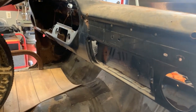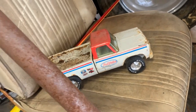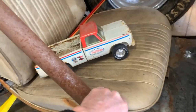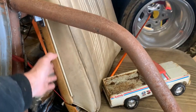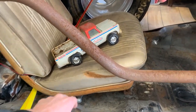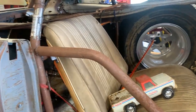The dash looks to be in pretty good shape overall. There's my new Tonka toy truck there. I love those things. You can see here the seat's actually in really good condition. Needs to be cleaned up real good. These need to be painted, so otherwise, the seat looks to be in pretty good shape. We can re-dye that to make it look nice if I need to.